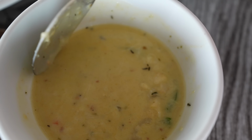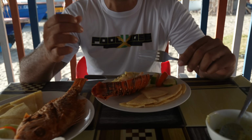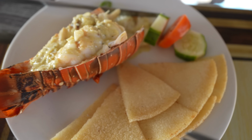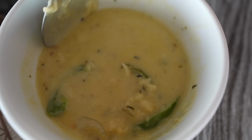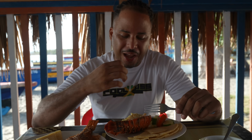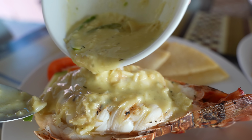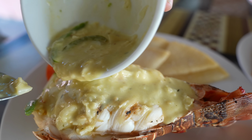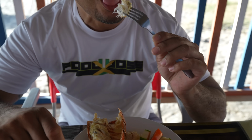That's so sweet. The garlic sauce is ridiculously good. It's loaded with the garlic flavor. And it's just smooth, it's creamy, it's buttery, it's decadent. That's what it is. It's decadent, and it just soaks and encapsulates that lobster. And the sweetness of it just brings it out even more. It's absolutely phenomenal.